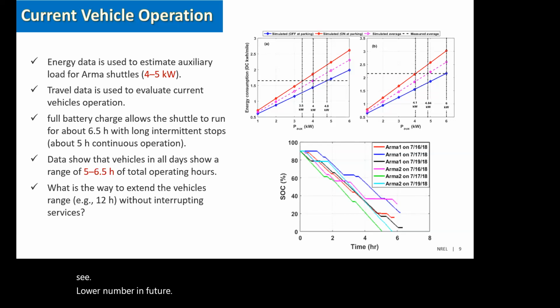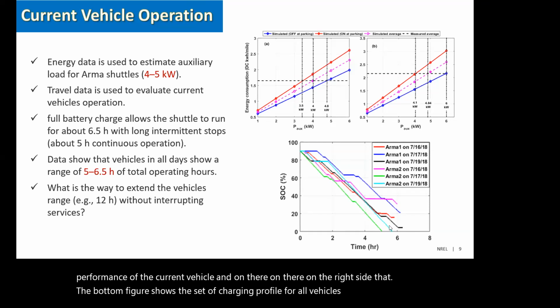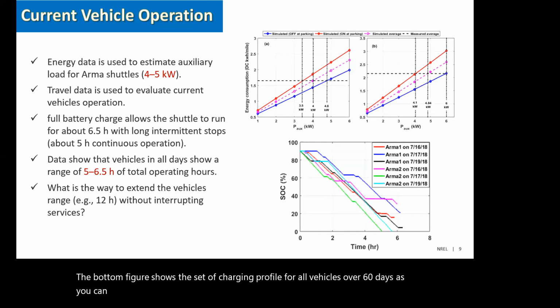Also, we use the travel data to see how the current vehicle behaves, what the performance of the current vehicle is. And on the right side, the bottom figure shows the state of charge profile for all vehicles over 60 days. As you can see, the average range for the vehicle changed from 5 hours to 6.5 hours of continuous operating hours.